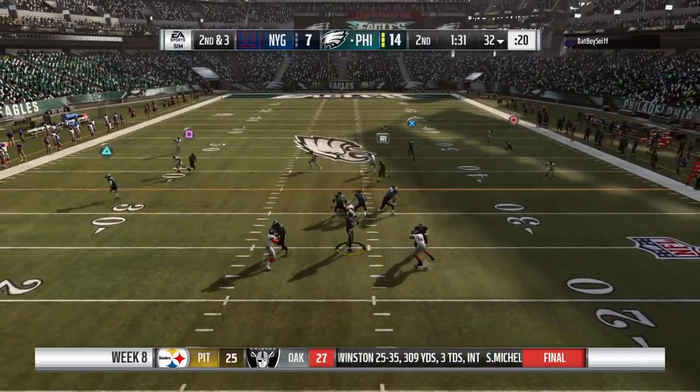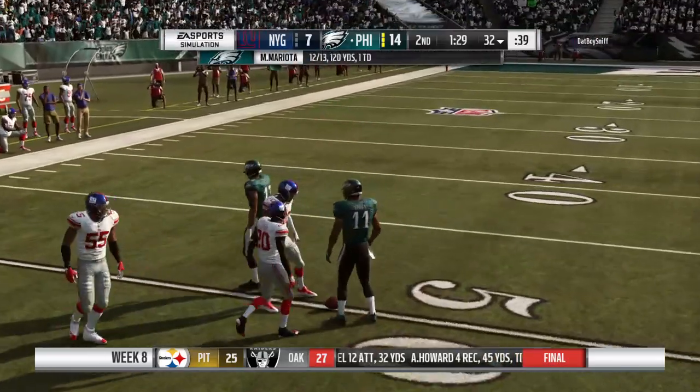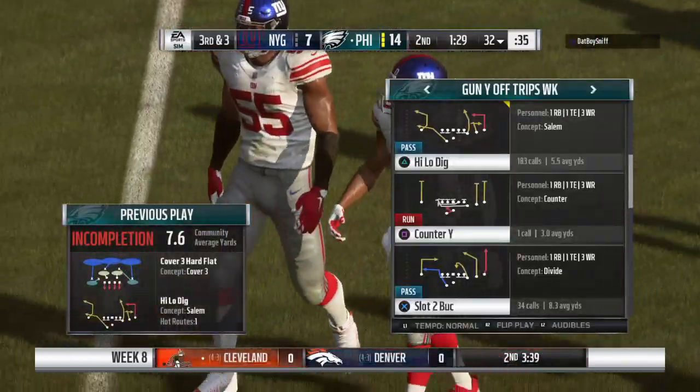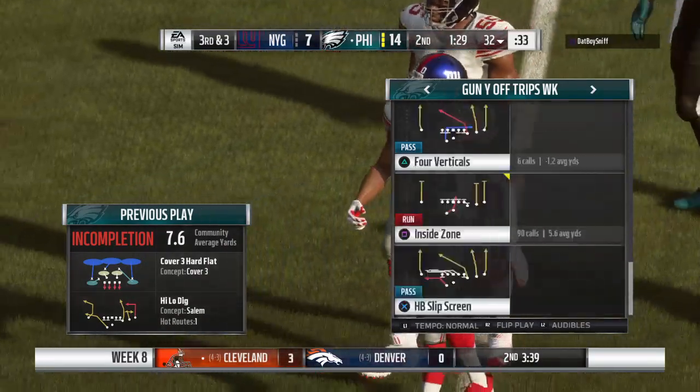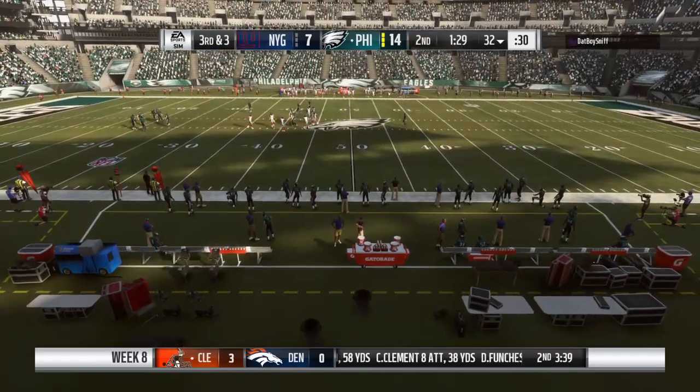Now a 2nd down throw for Mariota. And the hit jarred it loose. It's incomplete. That would have been a great catch, but it's real difficult to hold on to it because it was contested all the way. Would have been a great play if he'd been able to haul that one in.